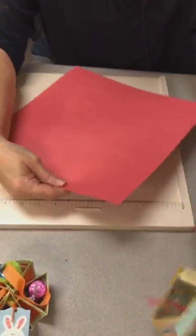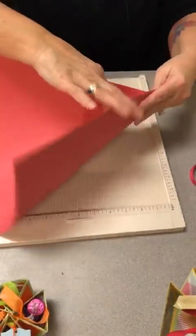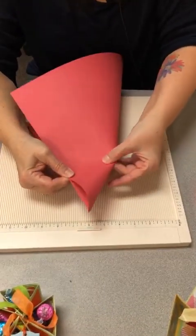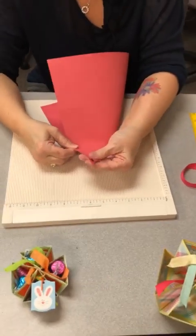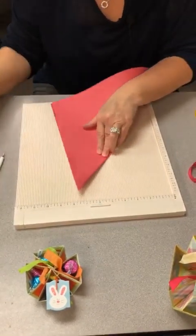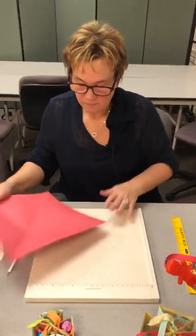So all I'm going to do is take this score line and this score line, and have them meet. Then I'm going to pinch down here and then pinch up to the top. If it's off a little bit, just realign it. It's no big deal. Then give it a good burnish. And then you just do that on all four corners. Love it.